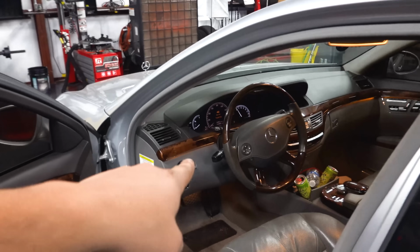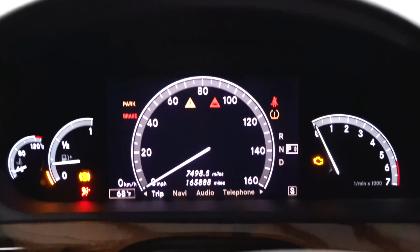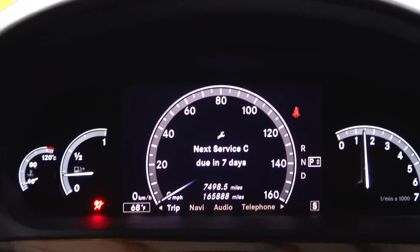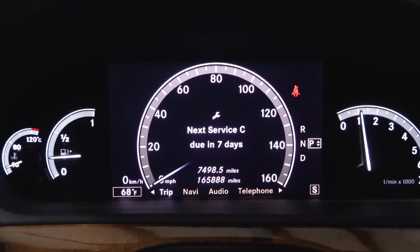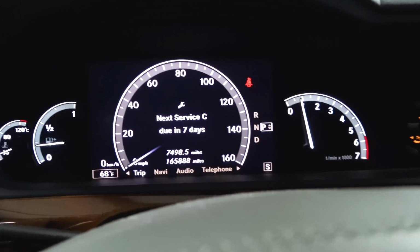Now, this is going to ding the entire time, so let me get in so I can show you what I'm talking about. Foot on the brake. Okay. Next service C, due in 7 days. Not sure what that actually is. I'll have to look that up, but that's not a big deal.